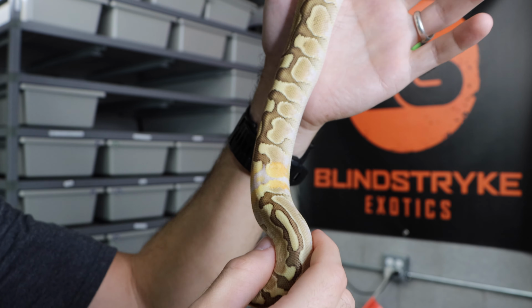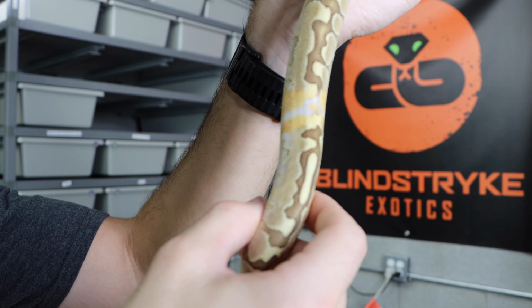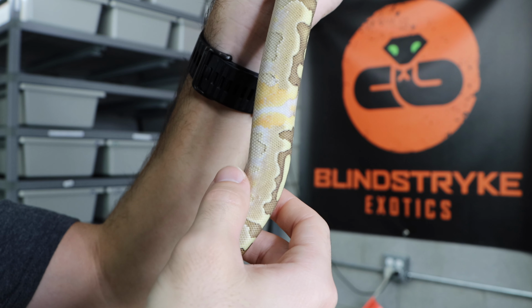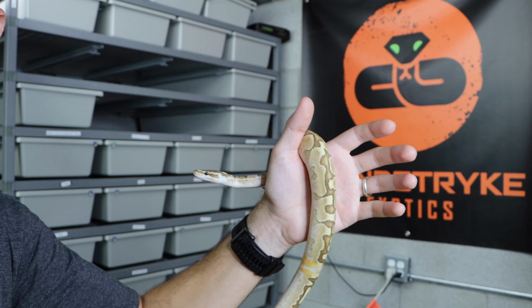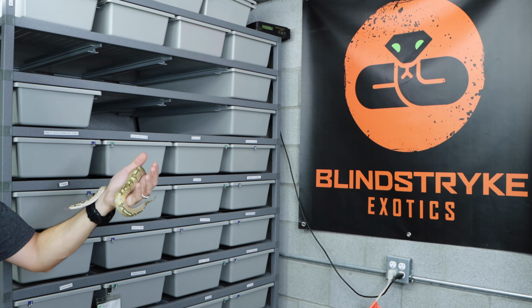It's just a random paradox on his back. It strips out all the color, and there's just this orange tint around it. And it's kept color as he's aged, so I'm really happy with how that looks. He's probably going to be a keeper for me.